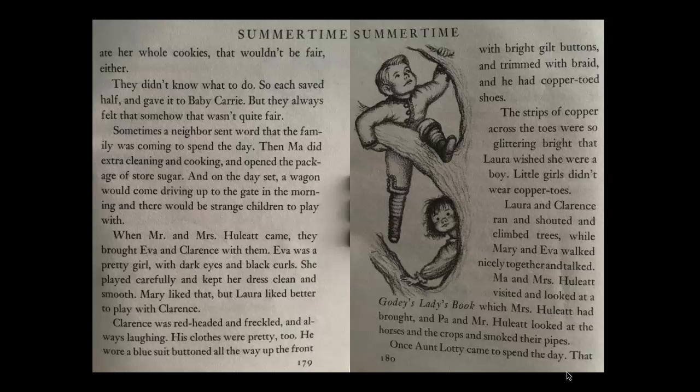Sometimes neighbors sent word that a family was coming to spend the day. Then Ma did extra cleaning and cooking and opened the package of store sugar. And on the day set, a wagon would come driving up the gate in the morning, and there would be strange children to play with. When Mr. and Mrs. Hulat came, they brought Eva and Clarence with them. Eva was a pretty girl with dark eyes and black curls.